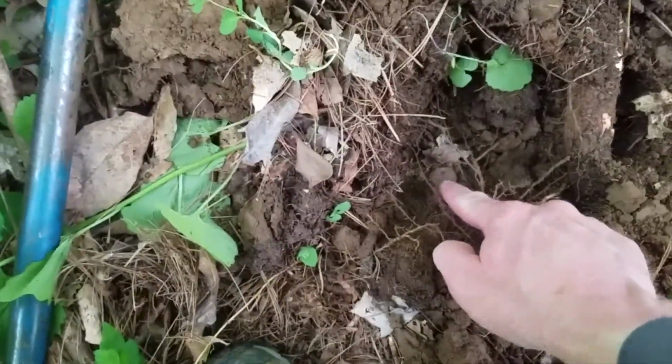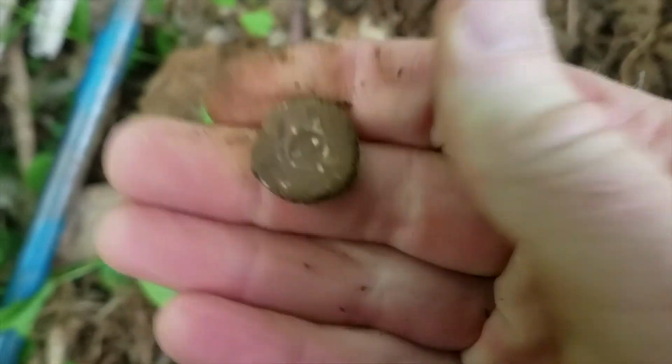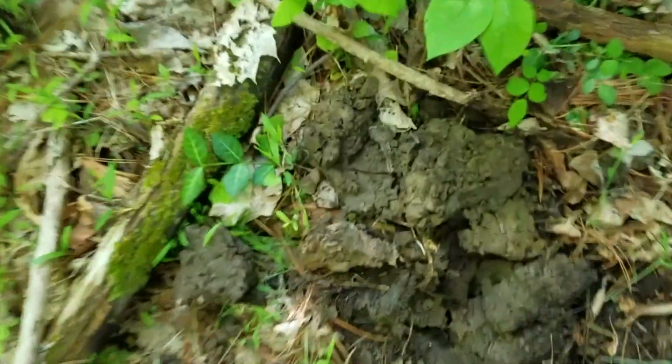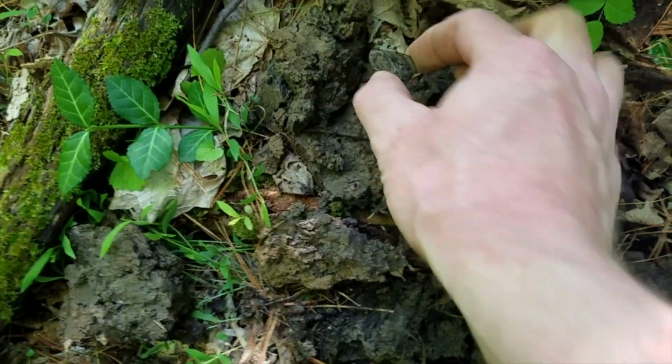Pretty cool. Just dug another hem weight right here. This one isn't squished like the last one. But that's the second one I got in these woods. These are lead. This one's small, like penny size. Someone dropped their car key. That was about 3 inches down.